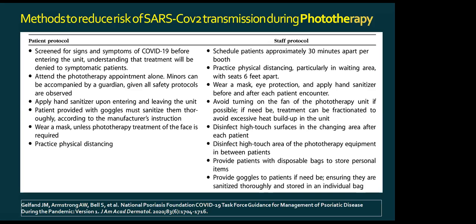Then hand sanitizers should be applied upon entering and leaving the phototherapy unit. Patients should be provided with goggles, which must be sanitized thoroughly according to the instructions, and wear a mask. Unless phototherapy treatment has to be done on the face, in which case the mask should be removed, otherwise the mask should be used. And proper physical or social distancing should be practiced.